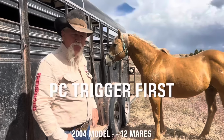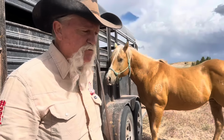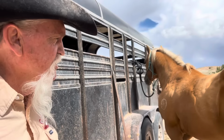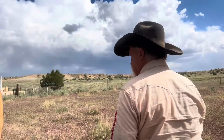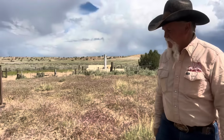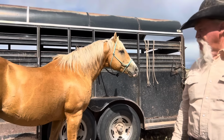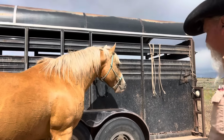Put Trigger out. PC Trigger Frost is his registered name. He's a 2004, which makes him 19 years old. He is a son of Sun Frost. There's probably not a whole lot of those out there. There's a handful, I'm guessing. He's a really nice horse.